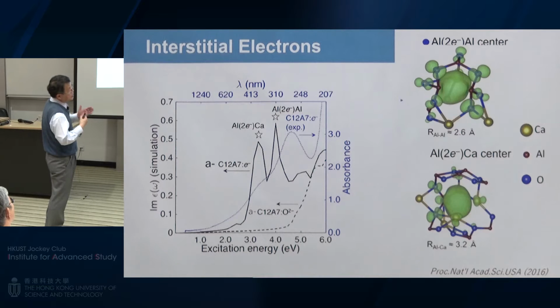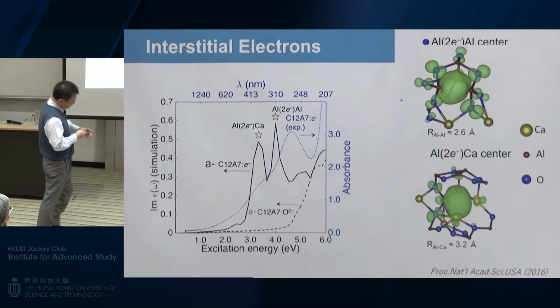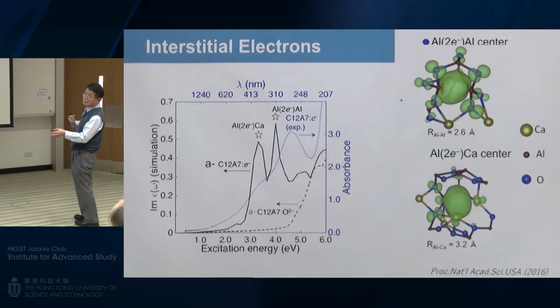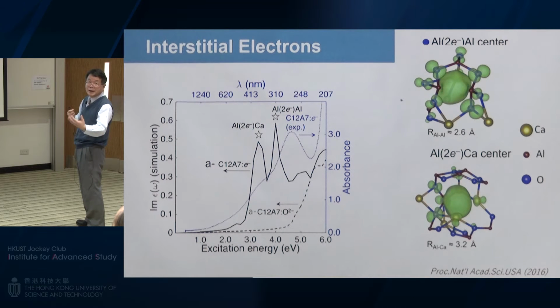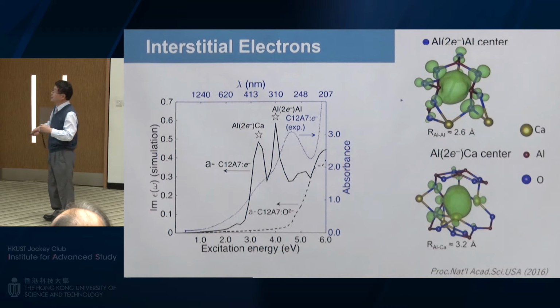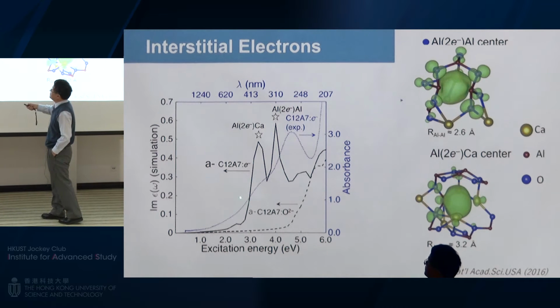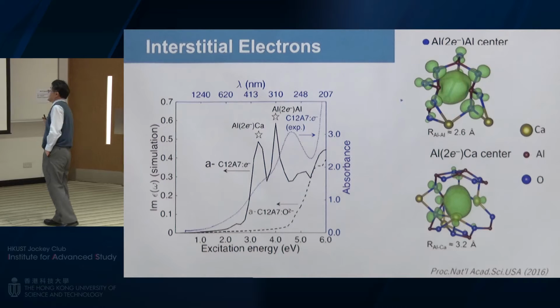Okay, why is such a low work function, chemically stable, and optically transparent material realized? It's very, very simple. The constituent cations, aluminum and calcium, neither of them as a cation can trap electron. Aluminum 1 plus is unstable. Calcium 1 plus is also very unstable. So that's why the electron occupies and stays in an interstitial position. That's why the work function is very, very small. And also, this is the optical absorption. So this is 3 eV. There is no visible absorption, and big absorption in this region. That's why this material is transparent and chemically stable.